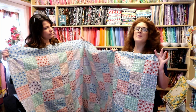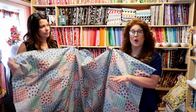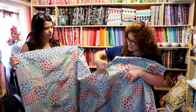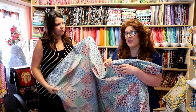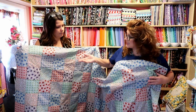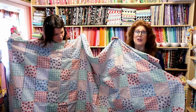If you're new to this video, Jen has moved into an old farmhouse, and the previous owners left a stack of this fabric cut into squares, original 1930s. You can tell, can't you? That's feed sack fabric, and Jen decided just to stick the squares together and make a beautiful patchwork quilt.